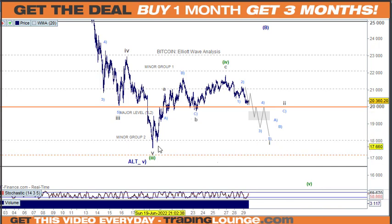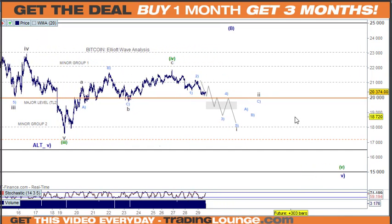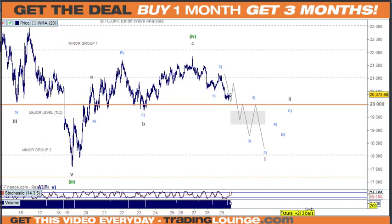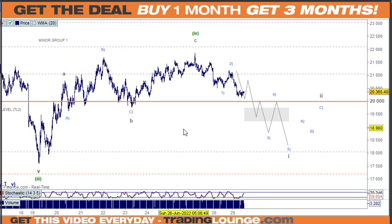But I have been counting it up here as an A wave, a B wave, and a C wave to this top here as wave 4, and then looking down for wave 5 here. So bringing us down much further in line with the NASDAQ and the rest of them coming down. There's a pretty good case for that. However, I've been wrong before, just like you, so we need to cling to the evidence, and the evidence for us is Elliott Wave and the trading levels.